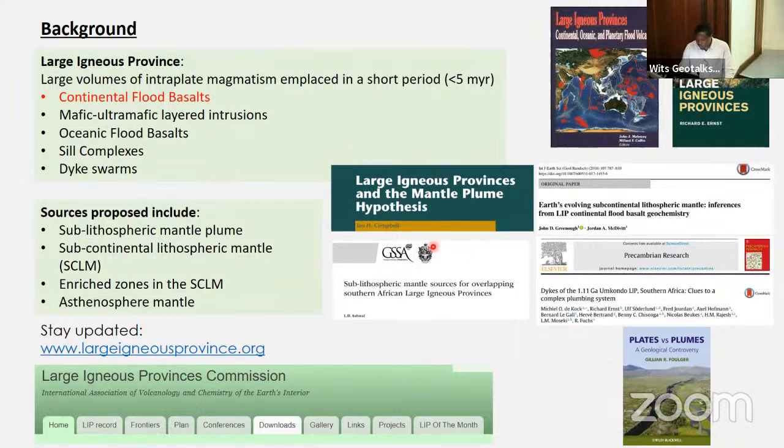And here I've taken some snapshots of titles from journals. This one looks into the hypothesis of mantle plumes, whereas Prof. Lou published a paper looking into the 4 overlapping large igneous provinces here in Southern Africa, including the Ventersdorp, where he proposes the sublithospheric mantle sources. Some people have looked into the Umkhondo LIP, which is being studied by Dr. Ben Hayes. And also, there's a paper here that is looking into the SCLM.